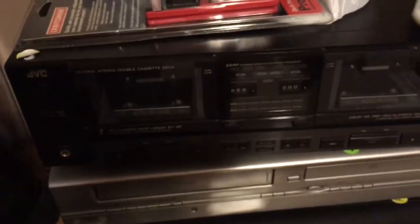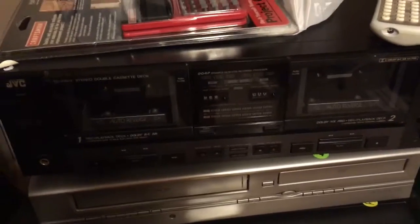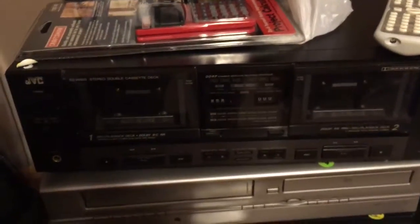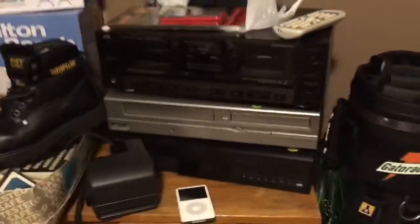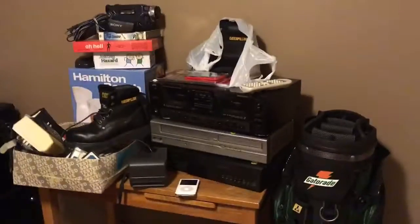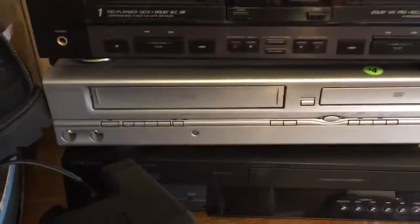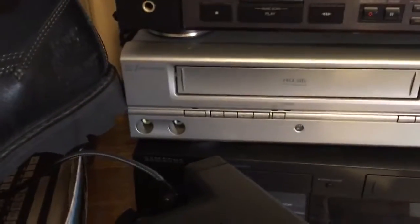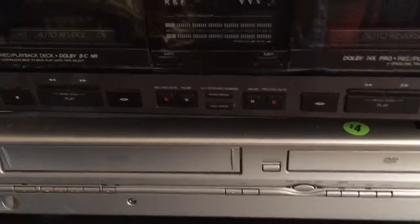So again, this is the last sale today, and I kind of got winter in my brain, so I went ahead and did it. First sale of the day, and actually I'm gonna back up here and see if I can get a brighter light going here. Oh, there we go. So the first sale of the day, I picked up this Emerson combo unit, which you can't see here because the tape player is on top of it.